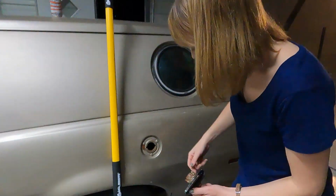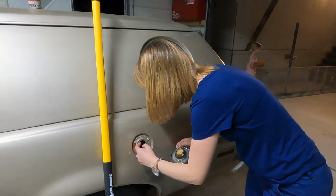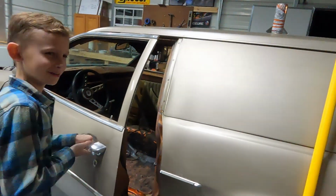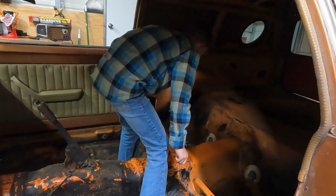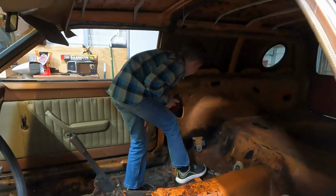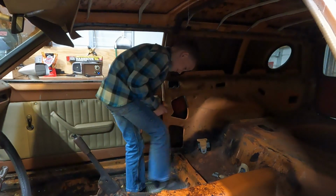Is it supposed to be that rusty? Yeah, it comes from the factory rusty. Oh wow, you can smell it. Look at that. That is very raw. Hey, this car is very holy, okay? Yeah, it's a holy car.